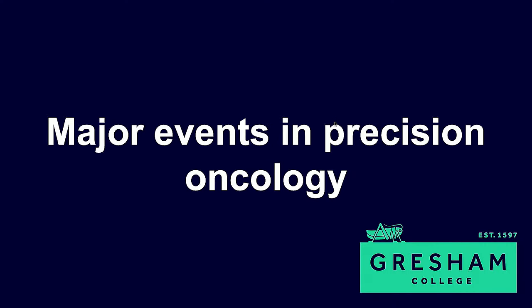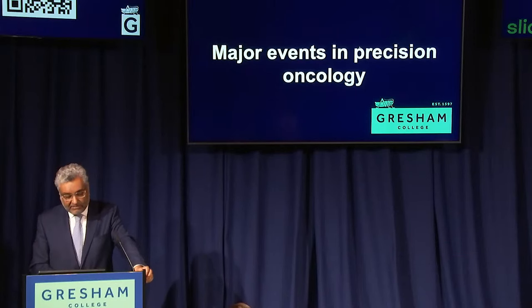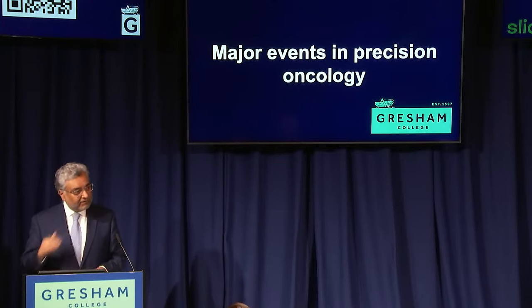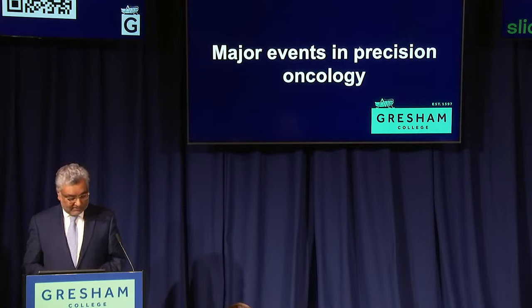So in recent years, we've witnessed three, perhaps more, but I would suggest three major events which have allowed us to harness this basic biology to transform how we treat cancer today in the clinic. So what were these three? So the first of these is the publication of the first draft of the human genome in 2001.